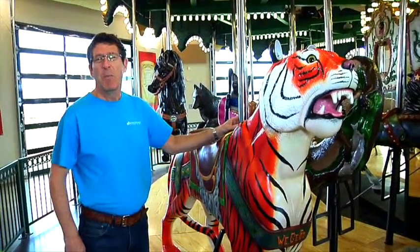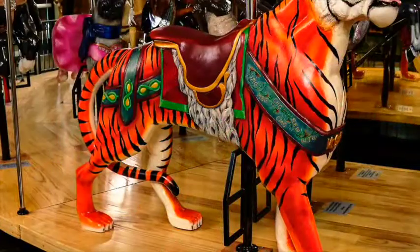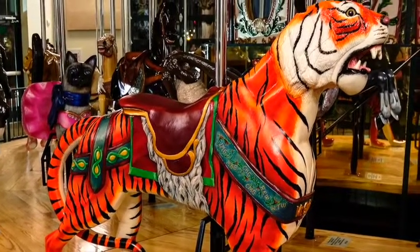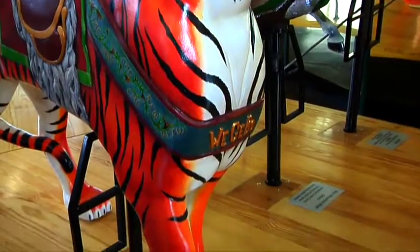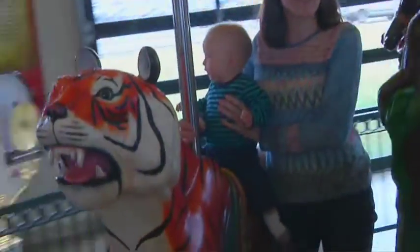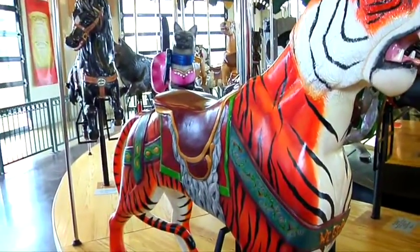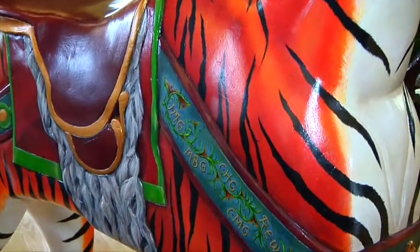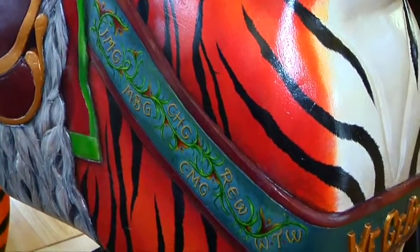Richard was on the bench next to me for 2.5 years as we carved the tiger. Both Richard and myself had never carved before, so it was quite an experience. And the tiger was one of the animals that was overweight and had to be trimmed down in order to reduce the weight for being on the carousel. You can see on his strap there are many folks, once they realized he was putting names of the grandchildren, other family members wanted to be recognized, and so their initials have been put on the strap.